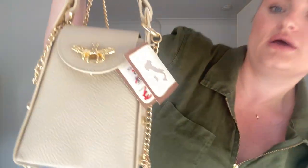But it does come with a little side strap as well. So this is her, so you can obviously wear it like this, but it'll fit your phone, if you've got an iPhone anyway, perfectly down that way. Or you can obviously just hold it as like a little bag. So love that one. They also came in so many colors, like greens, pinks, blues, purples.